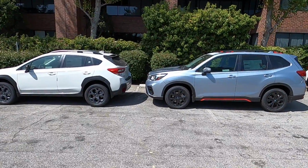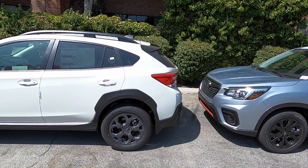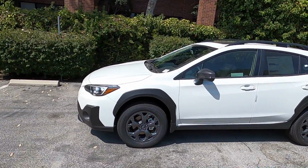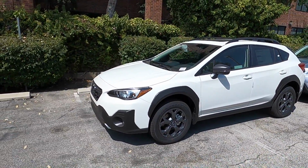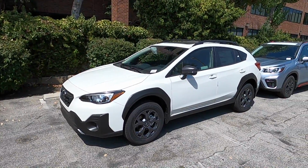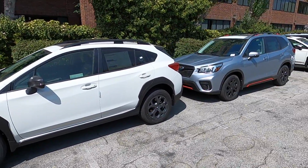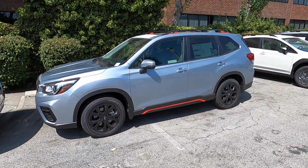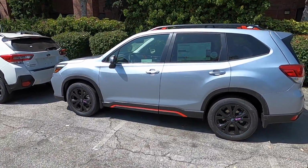The sport model of the Forester was new for the 2019 model year, and the sport version of the Crosstrek is new for 2021. And this car does change the equation a little bit, because one complaint people always had about the Crosstrek was that it was a little bit too slow. Well, now with the new Crosstrek Sport and also Crosstrek Limited for 2021, Subaru remedied that because this has the exact same engine that's in the Forester. Both of these cars are powered by the same 2.5 liter 182 horsepower engine, and because the Crosstrek is slightly lighter, the Crosstrek is slightly faster.